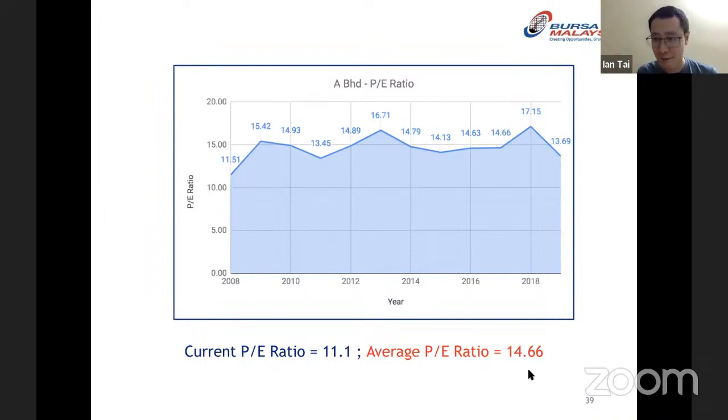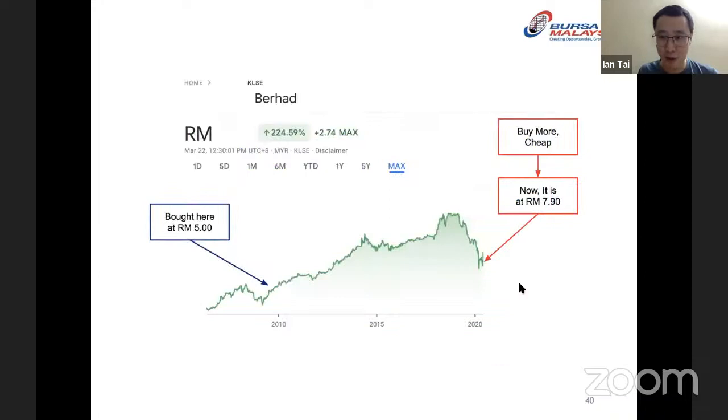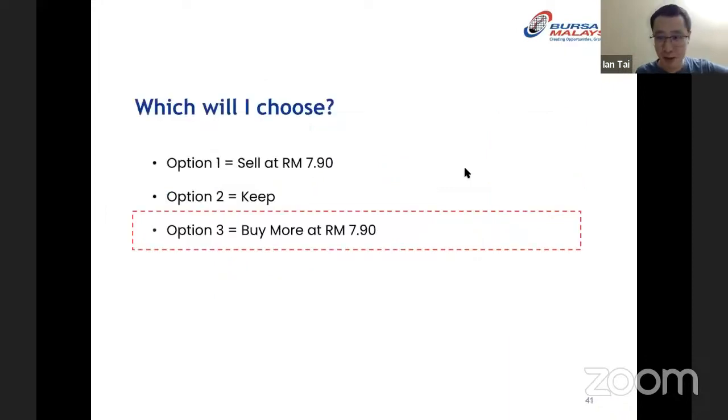And based on these figures alone, what I can see is that the current PE ratio is 11.1, which is definitely below the average PE ratio of 14.66. So therefore, here's my take. What I would do here is, at $7.90, I'll be more interested to buy more of A Berhad shares, as I believe that at that time, it is actually undervalued. So therefore, if I have the capital, I will pick option 3, which is to buy more at $7.90.